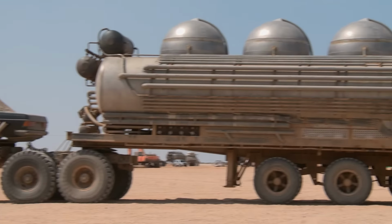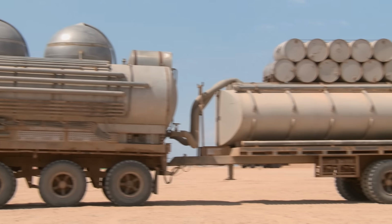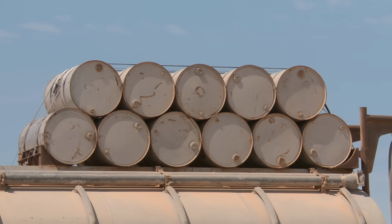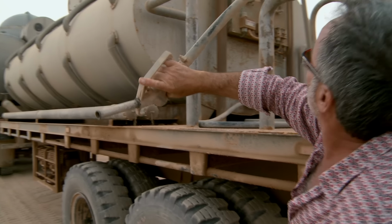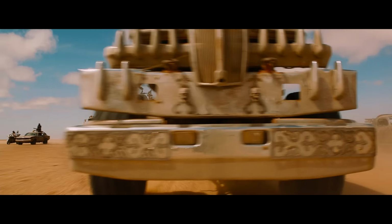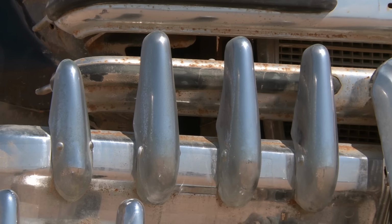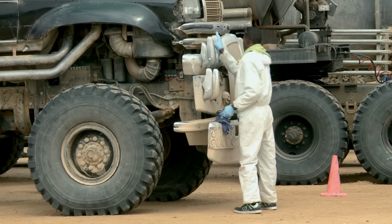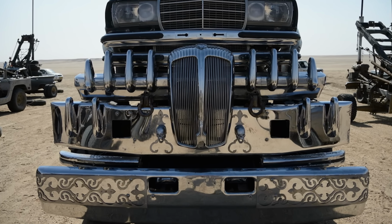It's pulling double tankers, and those tankers are working as a horizontal cracking station. They're actually making fuel as they drive along. This tanker is set up so that the war boys on the back can actually refuel the moving vehicles. There was a requirement to try to give him a bit more bling, and so we started to build, and we ended up with this wall of bling.